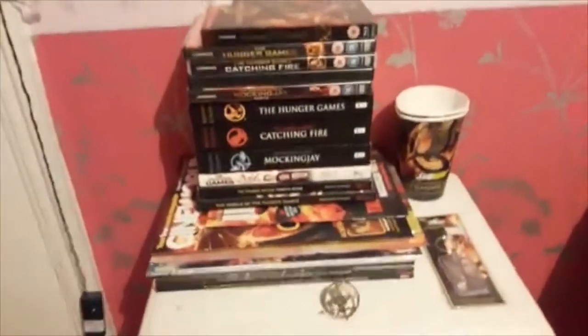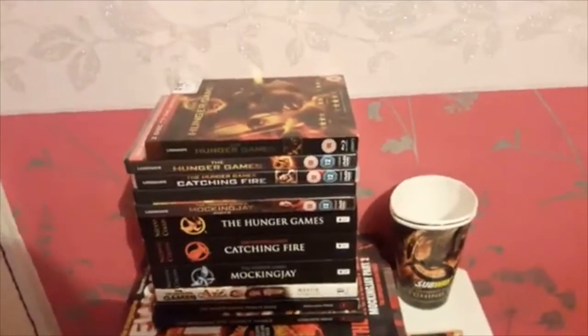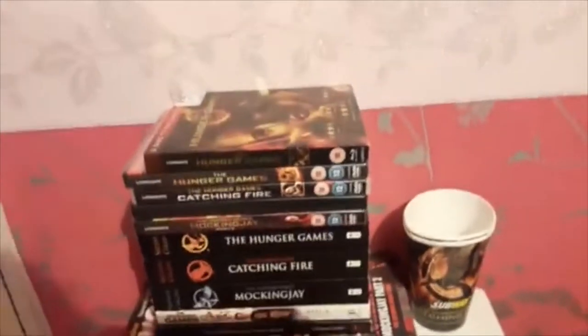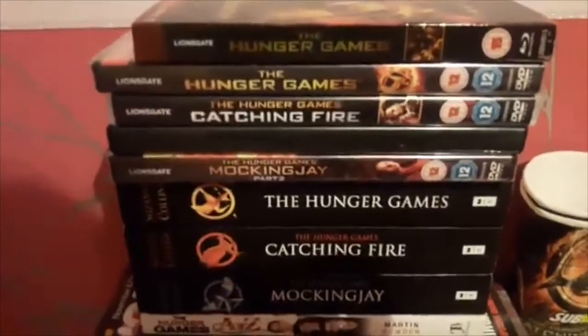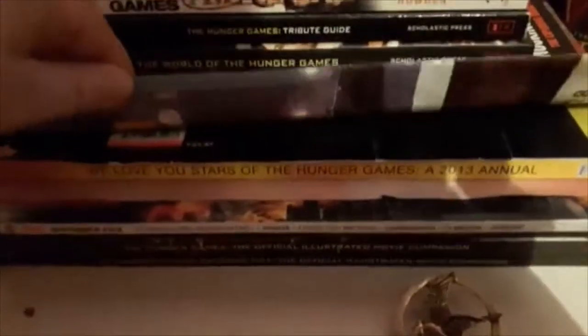So first of all, we have this little section here. This is my Hunger Games stuff. This didn't used to be here. I can't remember where this used to be, honestly. But this first shelf here is all the Hunger Games stuff I've got, which I've done a couple of videos on before. You can see the DVDs. My Mockingjay Part 1 doesn't have a case at the minute because that's currently with Natalie Dormer. There's my books, more books, more stuff, cinema magazines, annuals, bits like that.